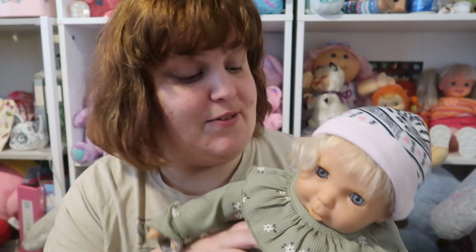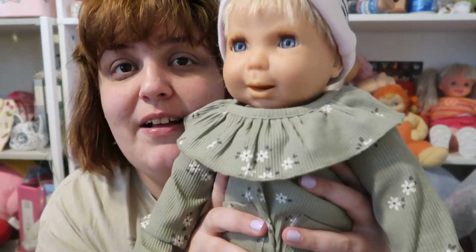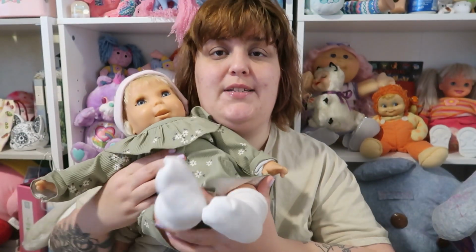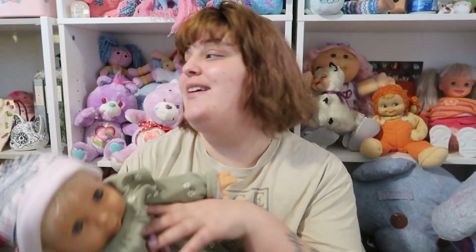I need to try to find her a more neutral color hat, because all of these babies, they don't have the best hair, and she also doesn't have the best eyes because if they're closed, they actually don't have any eyelids on top. But I still really love her, and she's such a soft, cuddly baby. I think she's the closest baby that I have to anything like a reborn doll, because she has silicone hands and silicone face with the mechanical parts underneath, and she just feels so cuddly and wonderful, and I love her so much. I could gush about my babies all day.